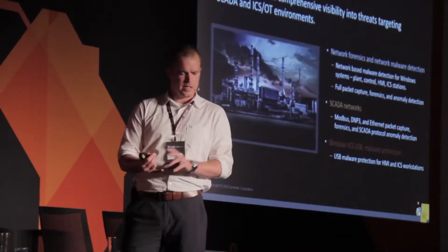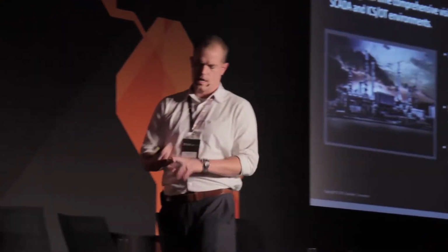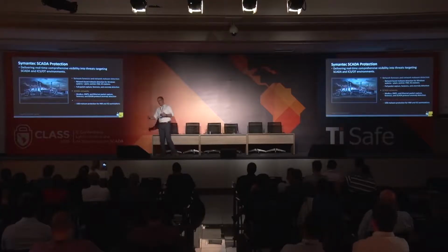Because on the endpoints, you can lie. You can lie about directories. You can lie about logs. You can lie about program names. You can hide things. You can clean up the logs after the fact. But because we're passive, you can't lie to us. We're seeing all the packets in real time, and we're collecting everything, right? So what that gives us is a unique opportunity to parse SCADA networks.